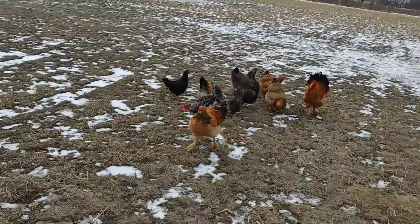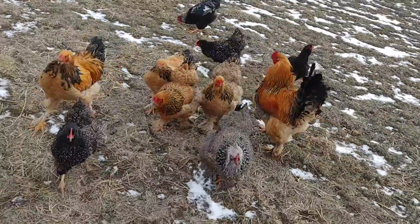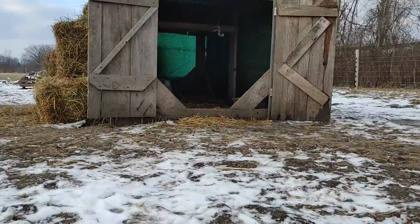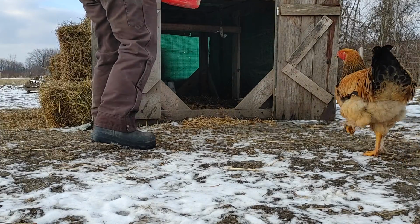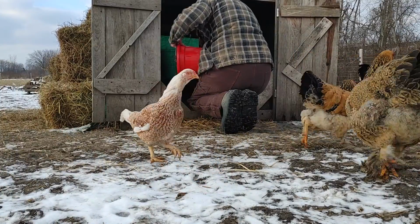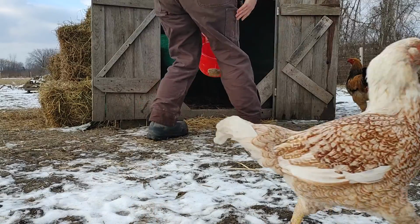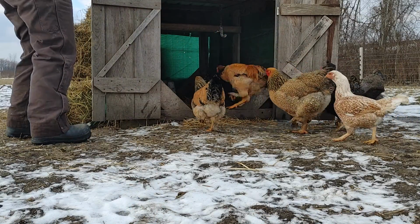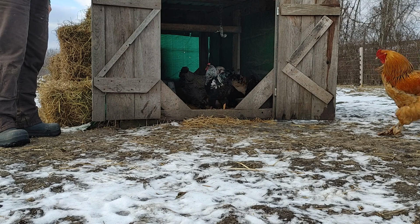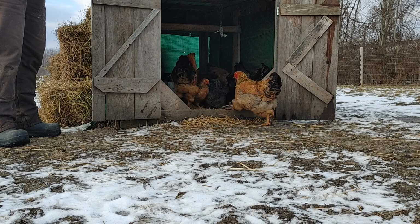Oh, chickens! Grandpa let you out. Usually they stay in so they can eat their food, but I guess they escaped past him this morning. But they know I've got the food. Look at them coming. Get your food, chickens.